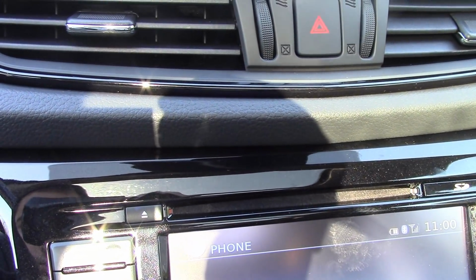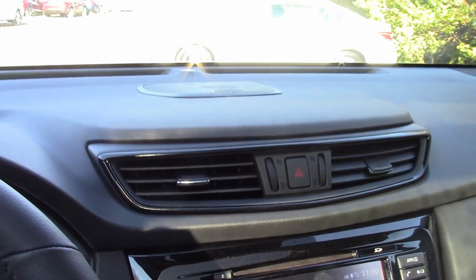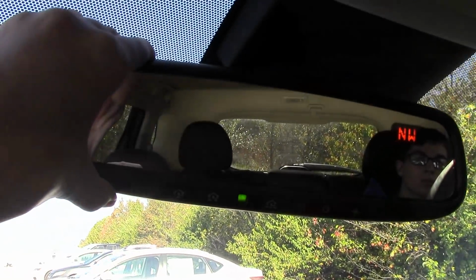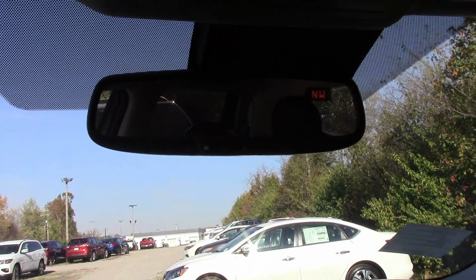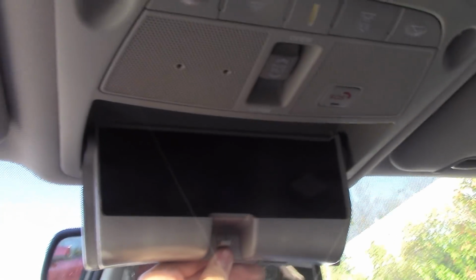You do have a single disc CD player. This auto-dimming rearview mirror with a compass comes on the SL. HomeLink garage door openers are built into it. Your sunglass holder.